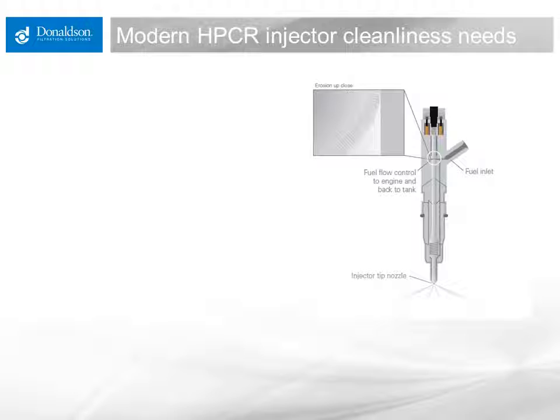Modern high-pressure common rail-equipped diesel engines are very sensitive to particulate down to 1.5 to 3 microns. These modern high-pressure pump and injection systems are built and serviced in a clean room environment to limit contamination, and they must operate in those conditions as well.